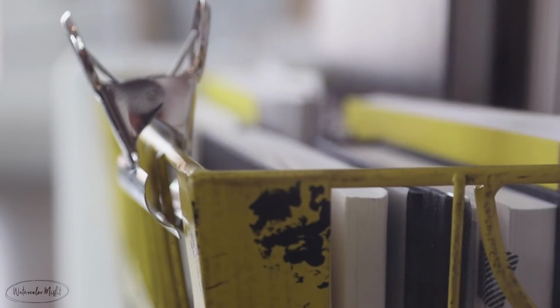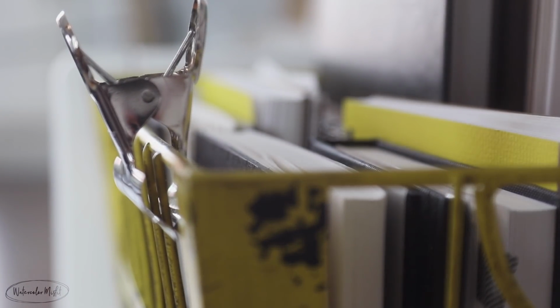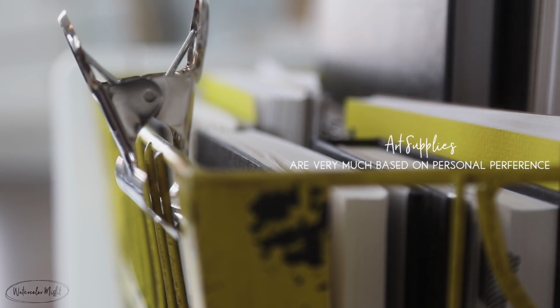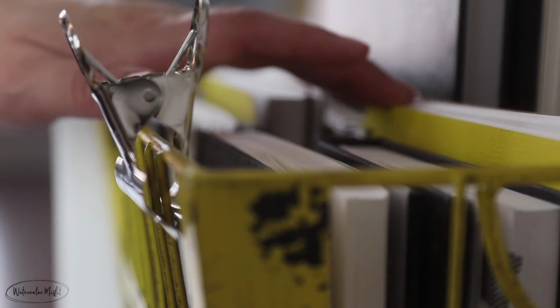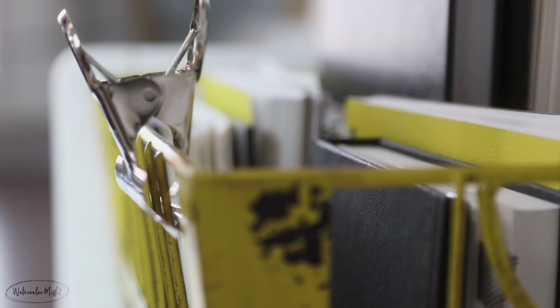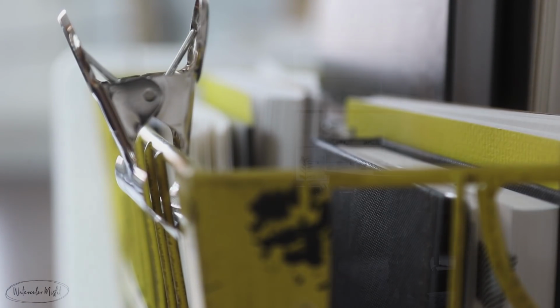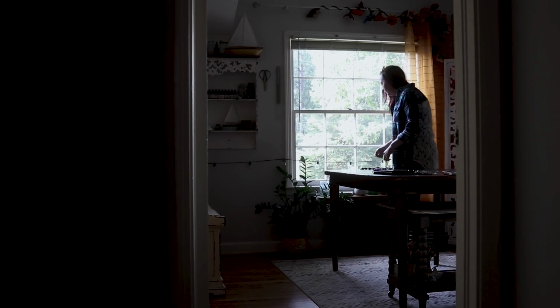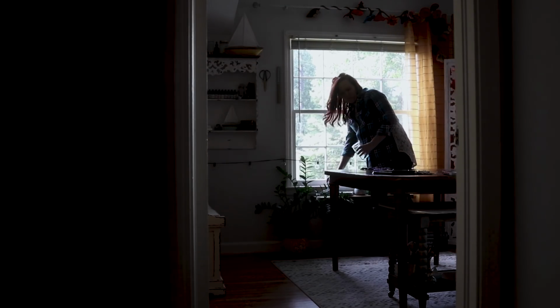Now, for this particular video, I do want to say art supplies are very much a personal preference of the artist. Just like artist styles and people in general, everyone has their own unique supplies that they absolutely love. And these three supplies, I have to say, really changed my painting dramatically. And I really wish that someone had shared this with me a lot earlier on.